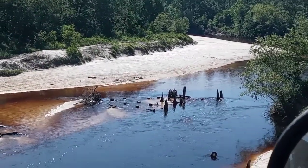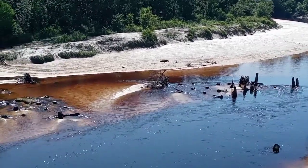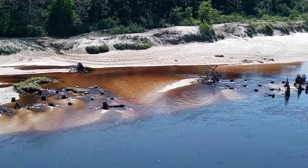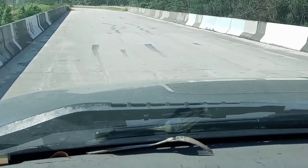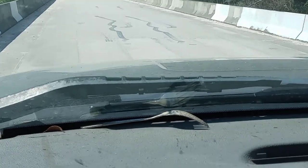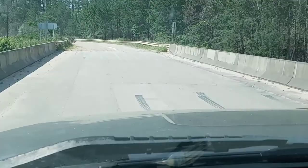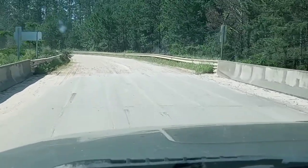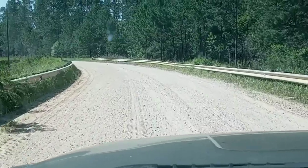Out there used to be part of an old logging railroad bridge. You come through here. There was a wooden bridge, one lane wooden bridge, for a long time. They built it in the 1920s, something like that. CC boys built it. But enough of that, on to it.